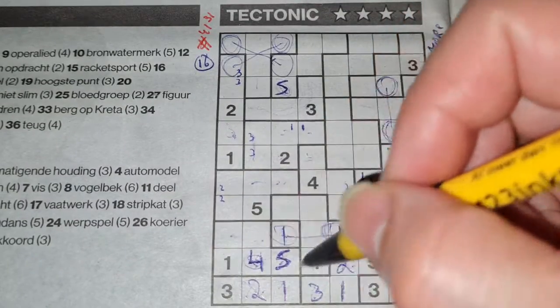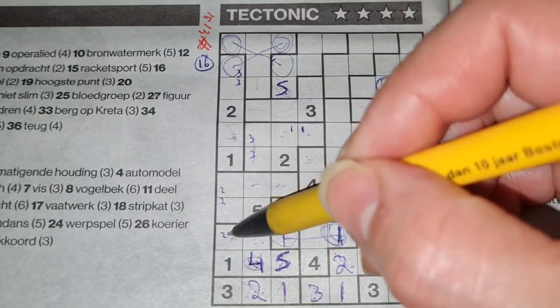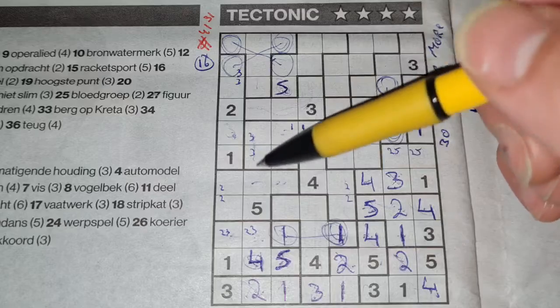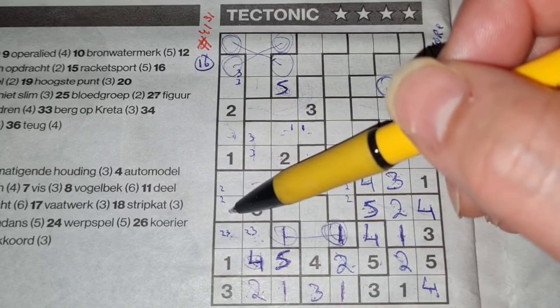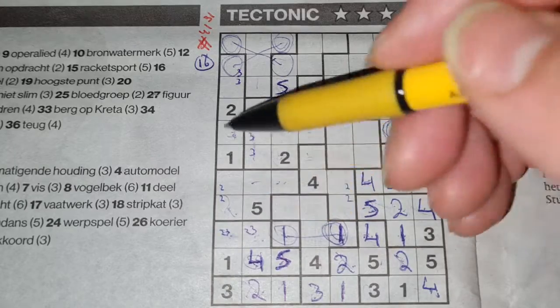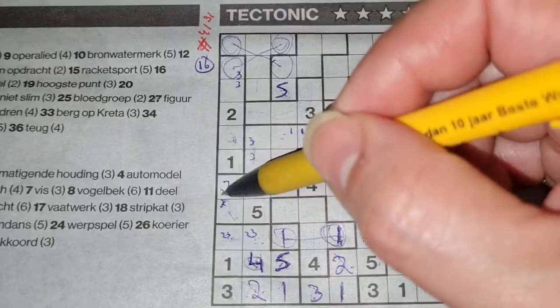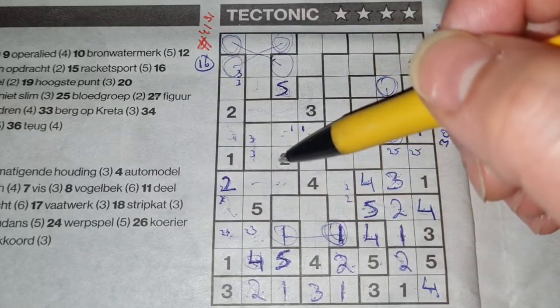2 numbers left in this area for numbers 3 and 2. Let me mark those. 2 and 3, 2 and 3. That means that box cannot be a 2. If I place a 2 here, I cannot fill any 2 in one of those 2 boxes. So it's not the solution to place the 2 there. The 2 should be here. Okay.